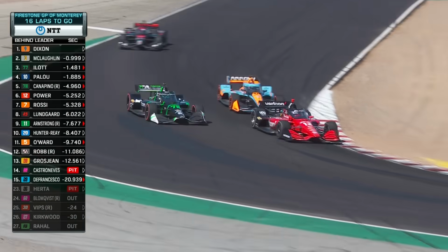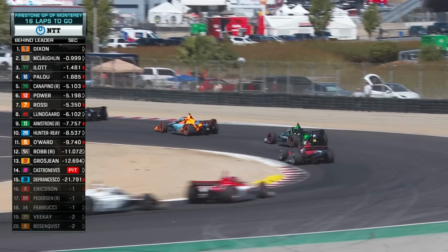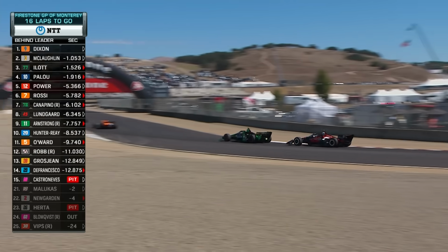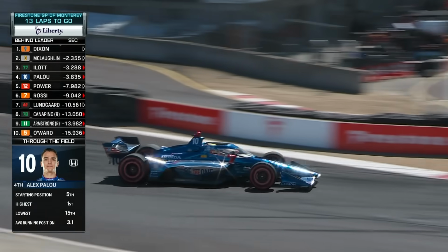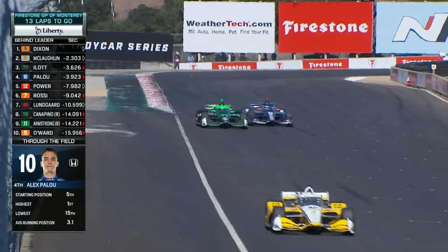Look at this, Will Power coming forward. Uh-oh, look out on the inside. Alexander Rossi forcing it there. Guys, how about this run from Rossi up to P6 now after getting around Agustín Canapino? Remember, he had that broken air jack system, had to do manual lifting of the car in pit lane. He's had all sorts of problems, like he did last week at Portland, where he won. He will finish the year with 5 wins and a 2nd championship.